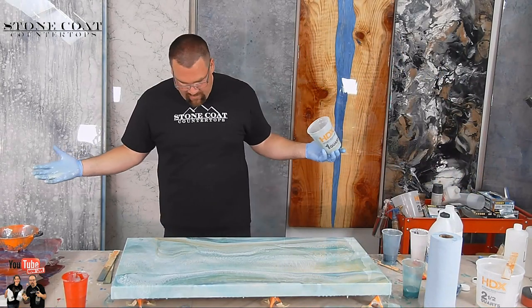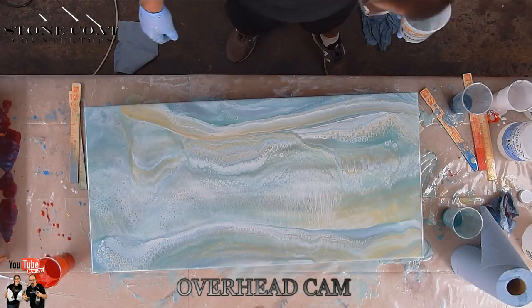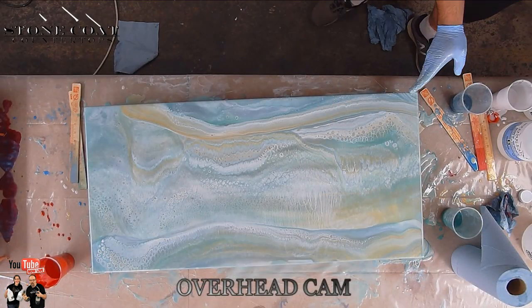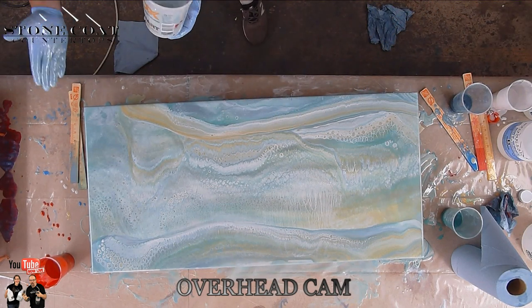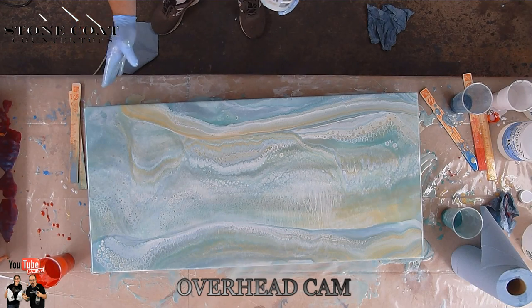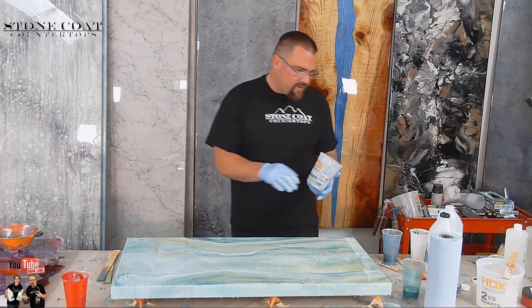Right, I don't want to fart with it. Yeah, because those couple little pours I did are pretty awesome. It's going to continue to self-level. But on something like this, I'm going to walk away and leave it. But come and make sure there's epoxy on all your edges, and then epoxy will continue to flow over as it self-levels.